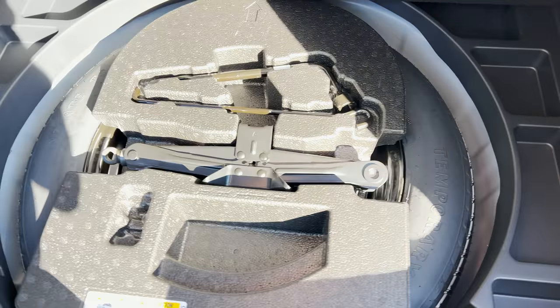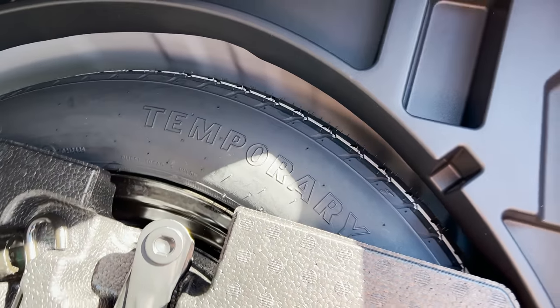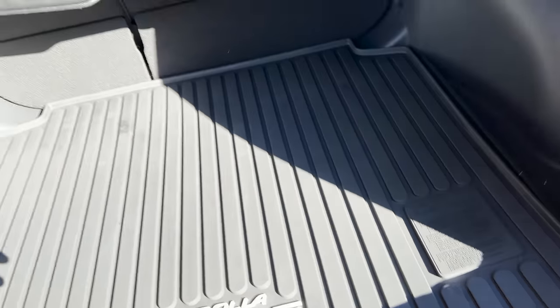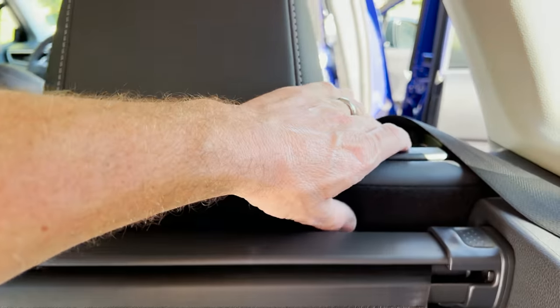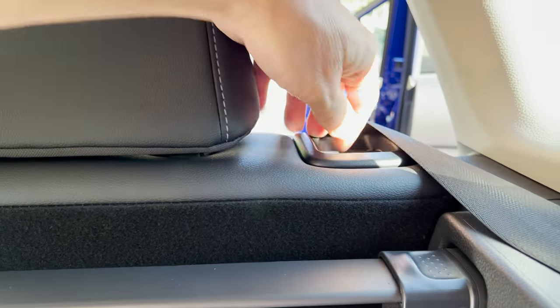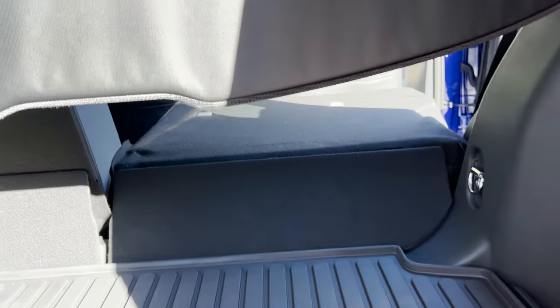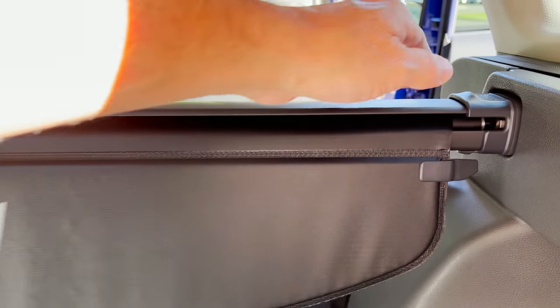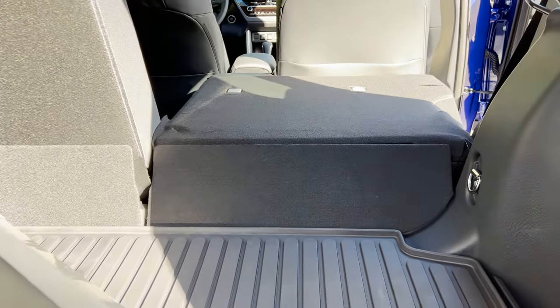All right, we've got some soundproofing material, the jack equipment, and this is a temporary spare, but I do like that it's not a can of fix-a-flat, so to speak. Tire repair kit, I like that. Let's see if I can open this from the back. All right, we did that. And then there's a little hump right here.